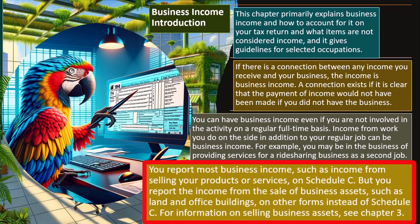But you report the income from the sale of business assets, such as land and an office building, on other forms instead of Schedule C. So we talked a little bit about this before, noting that the Schedule C is basically an income statement and we don't have the balance sheet. Some things, however, are still reported that are basically balance sheet items, such as depreciable property being reported on depreciation schedules and inventory calculations for the cost of goods sold, which has the beginning and ending inventory items, which are balance sheet accounts. If you sell depreciable property, the gain or loss is a bit of a complex calculation, and you'll typically calculate that on separate forms, and you'll have to determine what tax rate, if there's a gain, will be applied. Should it be subject to capital gains or subject to ordinary income? So that'll typically be done on a separate form, even though it's related to the Schedule C.